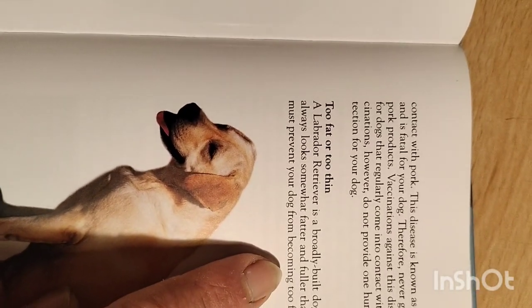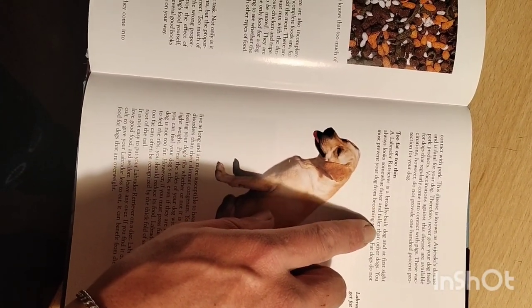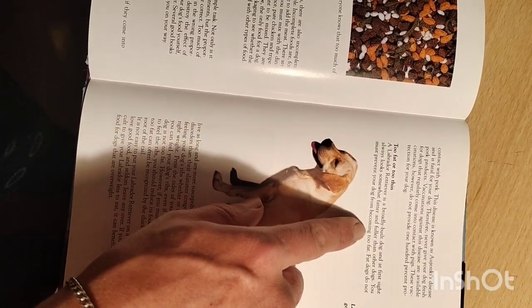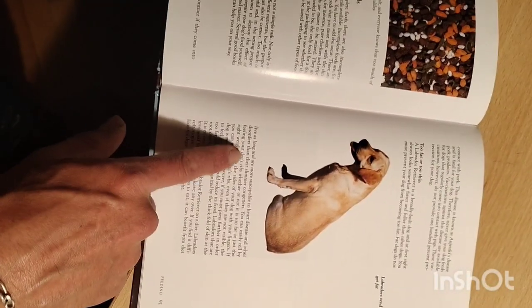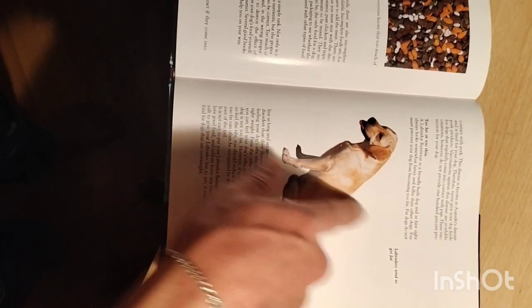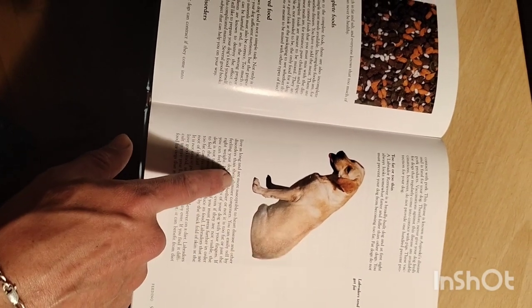Too fat or too thin? A Labrador Retriever is a broadly built dog and at first sight always looks somewhat fatter and fuller than other dogs. You must prevent your dog from becoming too fat. Fat dogs do not live as long and are more susceptible to heart disease and other disorders than their slimmer congeners.